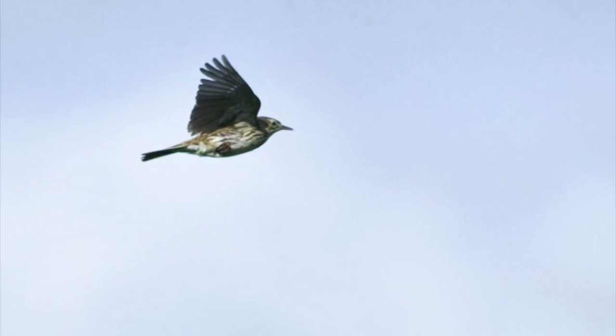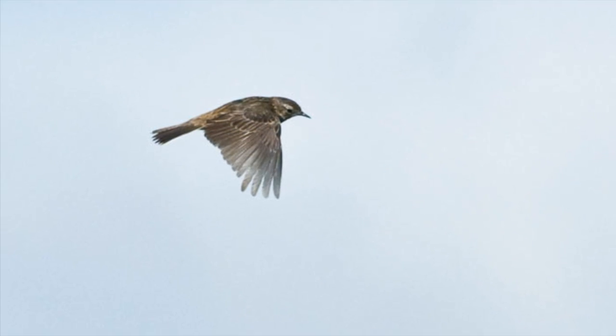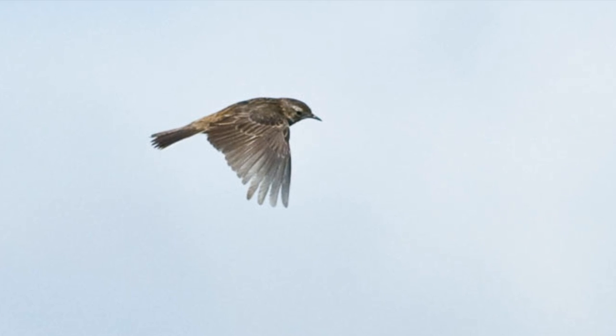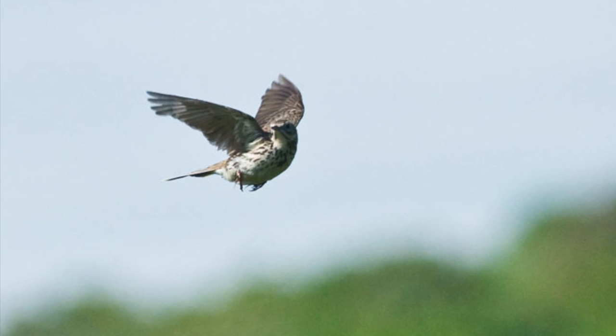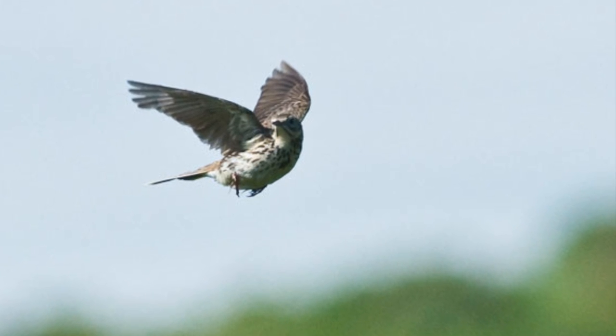The flight call is a slower version of the sharp zip, zip, zip part of the song, uttered by birds flying over, often alerting you to their presence, especially on passage and when flushed. It may help to remember by thinking that the birds are trying to shout out their name as you flush them, mip, mip, mip, as they rise.